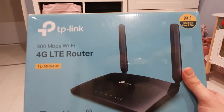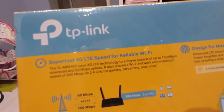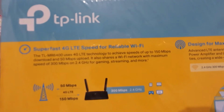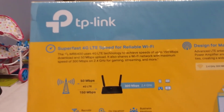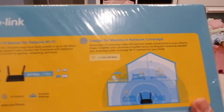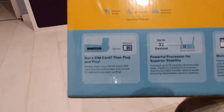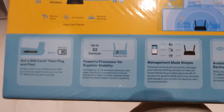Now, before I go ahead and install this new router, I just want to share some details with you about it because it sounds promising. For example, it allows you to achieve a maximum download speed of 150 megabits a second, along with an upload speed of 50 megabits a second. And it also shares a Wi-Fi network with maximum speed of 300 megabits a second on 2.4 gigahertz for gaming, streaming, and more. And that's one of the things I need it for, streaming. Supposedly, it gives you a stable network connection all throughout your house. And it has additional benefits like there is a SIM card reader built into the router, unlike my old router where I had to put my SIM card in a pen drive and then plug it into the router. You can connect up to 32 devices to it.